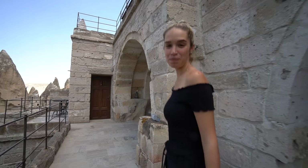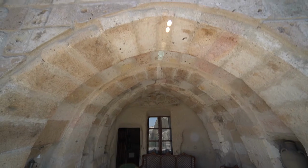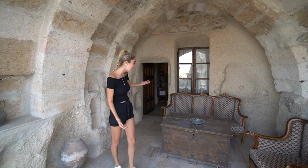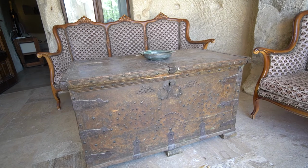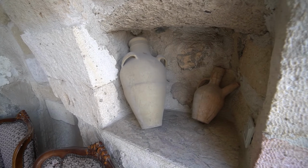And now for the best part. Welcome to our cave hotel. As you come inside, we have this huge patio and this massive arch on top. I don't think the arch is actually part of the cave, but I love how they've added it in to make it aesthetically pleasing. But then we have these couches, and it's quite cool that they've done it in the Ottoman style. And they have this cool little, what would you call it, a chest? I wonder how old this chest is. They've even placed these little pots here.